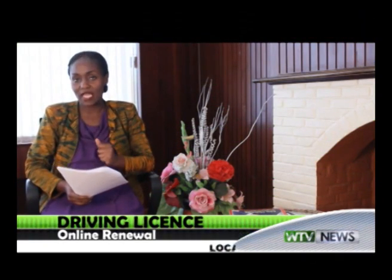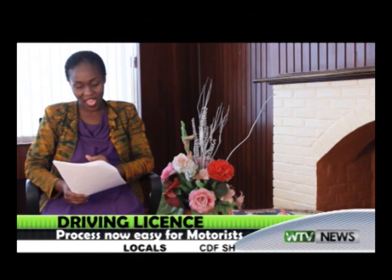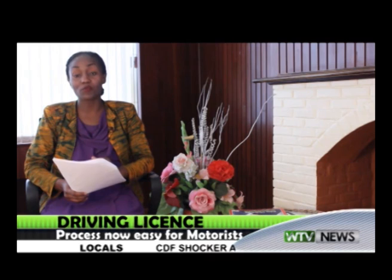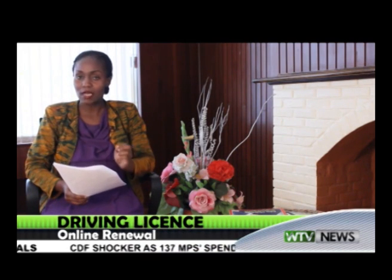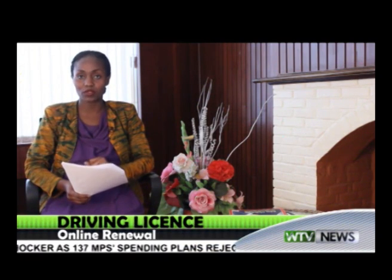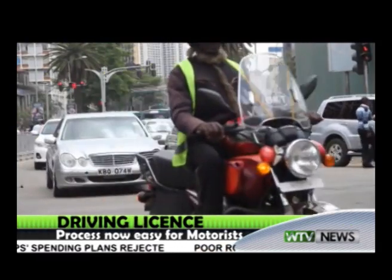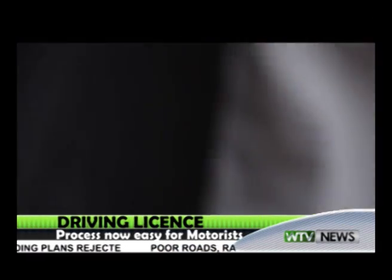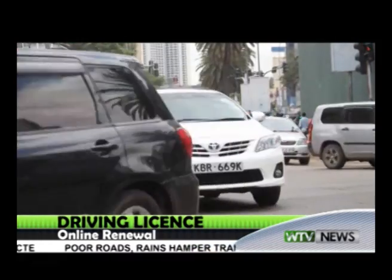Moving on, for years, renewing of a driver's license has proven to be quite a tussle for many people. But thankfully, with the introduction of the online renewal platform, the process is expected to be much easier. But just how do you get to do it? We find out. For many decades, drivers had to queue to have their driving licenses renewed, with majority of them having to travel many kilometers for the same.